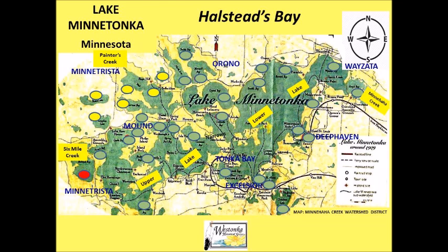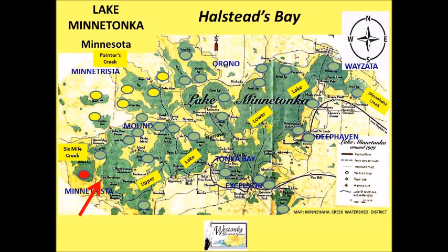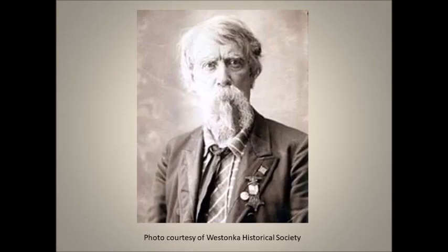Halstead Bay was named after two brothers, Frank and George Halstead, without the second A, who were known as the Hermits of Lake Minnetonka. Frank came first in 1855. After leaving to fight in the Civil War, he returned as Captain Frank. He built his new home, called the Hermitage, across the wagon trail, now County Road 44, on Upper Lake in 1868.